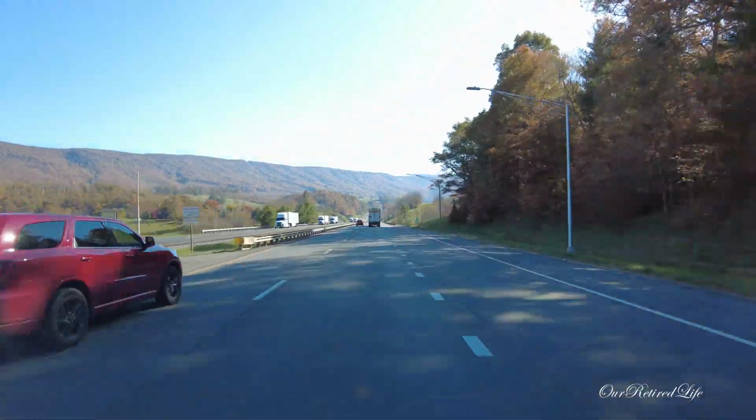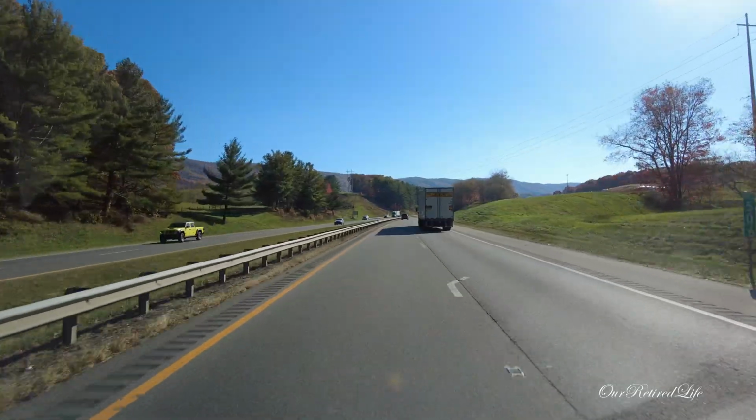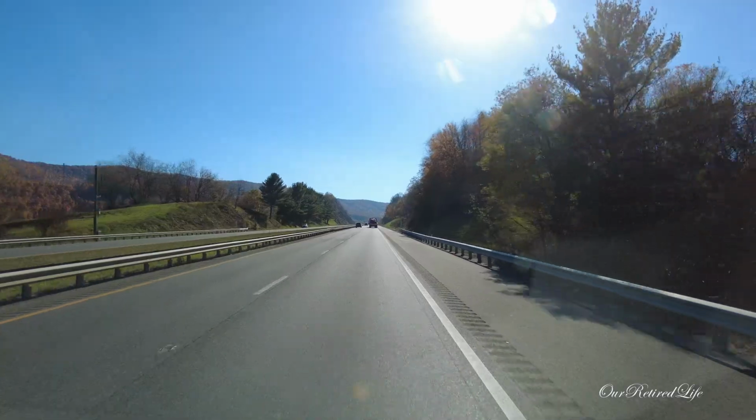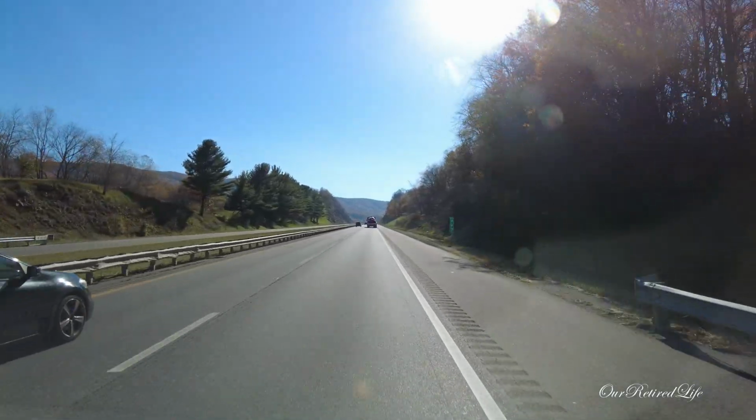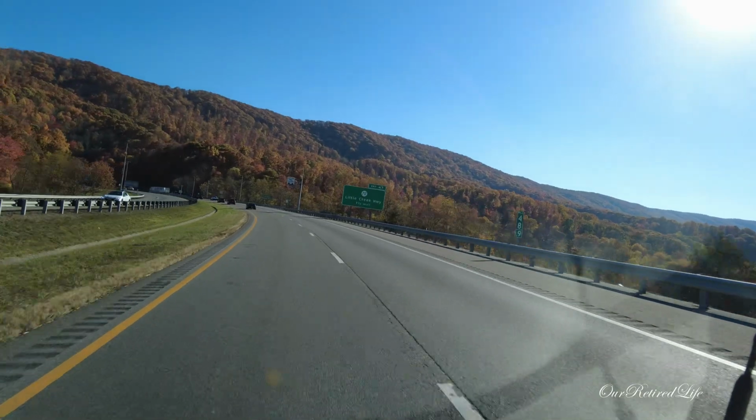The county seat, Hillsville, is known for its historic courthouse and the infamous 1912 courthouse tragedy, a significant event in the town's history. As we near the Virginia-North Carolina border, the landscape offers stunning views of the Blue Ridge Mountains.